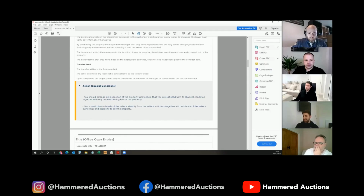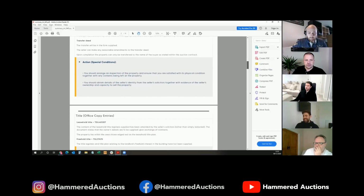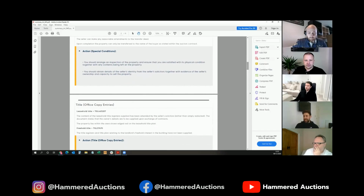The seller's identity is not known within this document anyway. That can suggest a couple of things, but it's not always necessary that the identity of sellers needs to be known. Again, the recommendation or suggestion is to try and find out when you're buying.